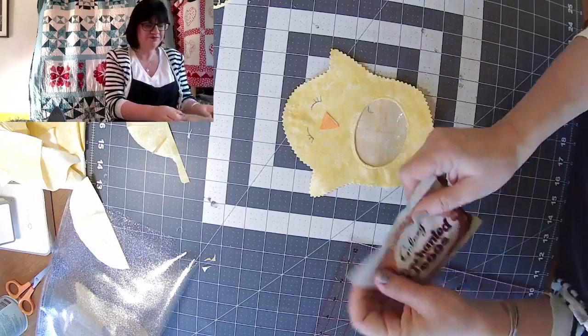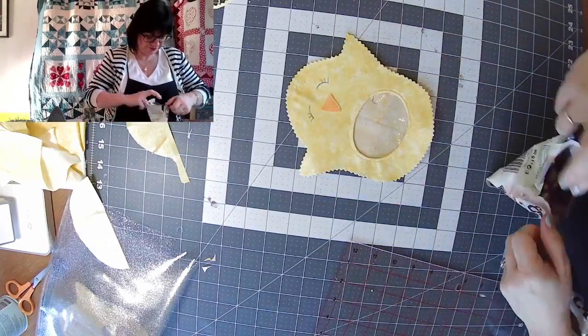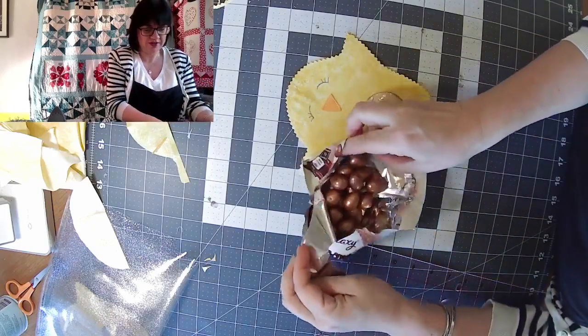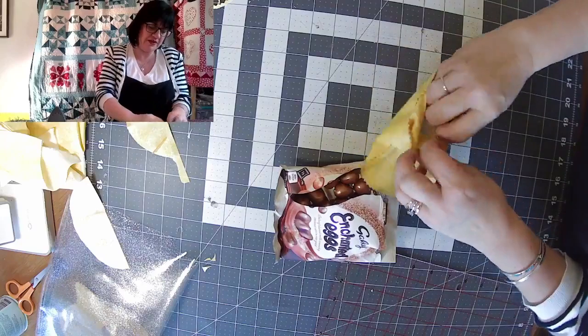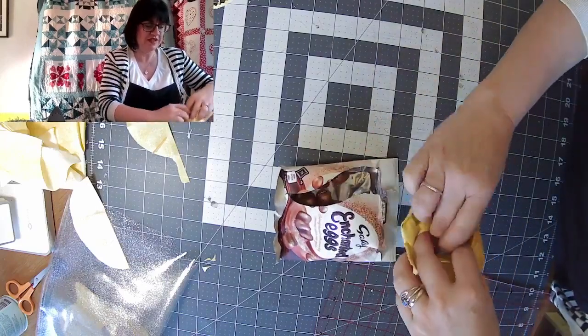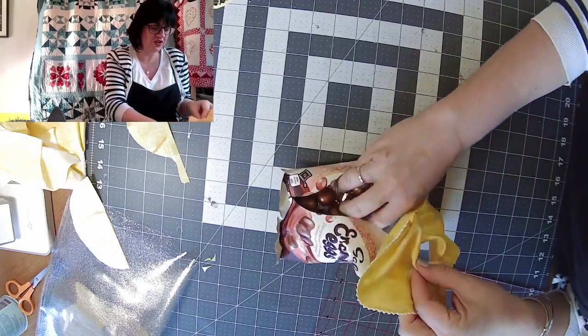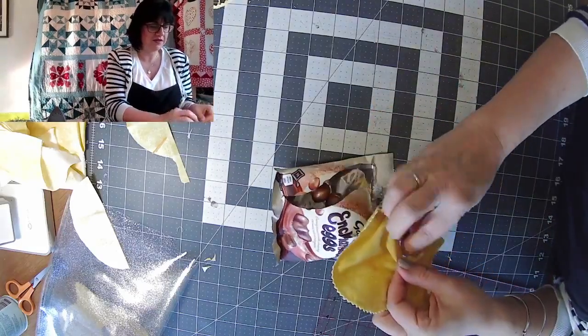Anyway, he's done. So I get to open my Galaxy Enchanted eggs. Oh, look at those. They're all pretty rose gold ones. And then you can just open up the back and pop your eggs in. You could put a little bit of tissue paper in the bottom first to stuff him, but I can fill him up with some eggs like that.